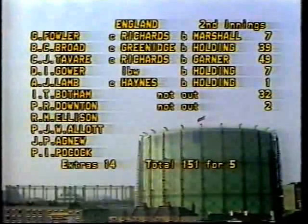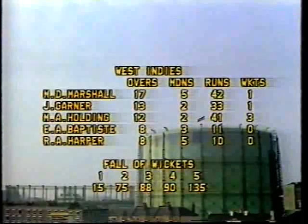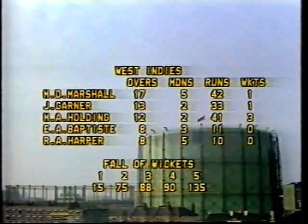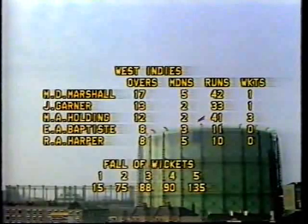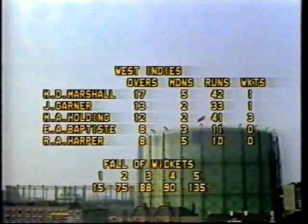The bowling figures for the West Indies, a superb performance that. Marshall 1 wicket, Garner 1, but a blistering attack from Michael Holding. He bowled off his long run. He had 41 taken from 12 overs, but they wouldn't mind about that because he's picked up 3 wickets.